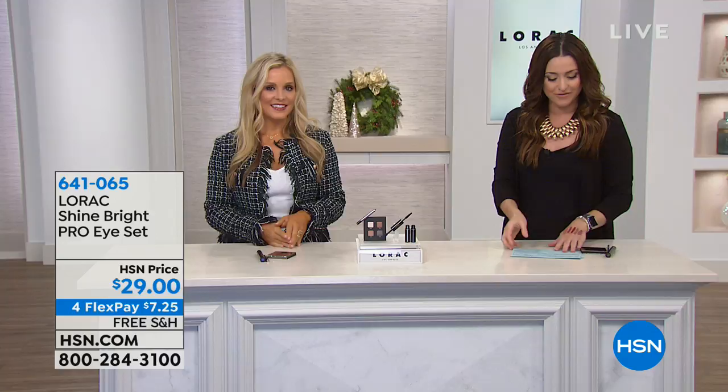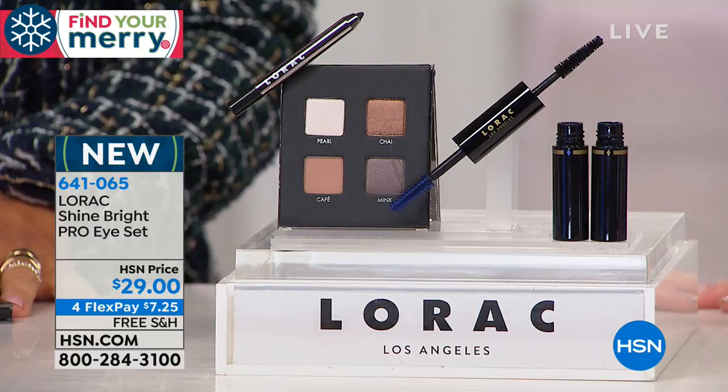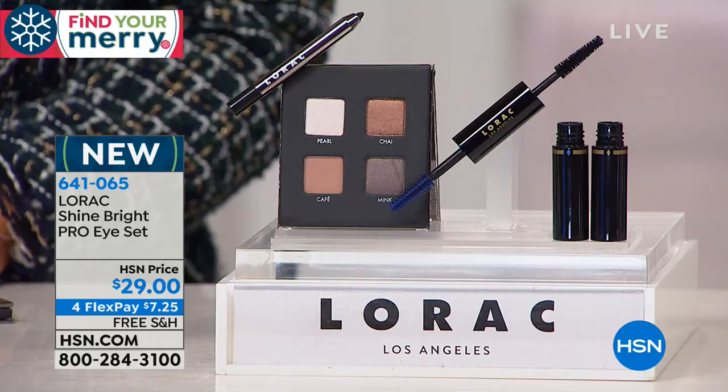All right. We mentioned we're giving you looks that completely pare back, whether you're creating a dramatic eye and you want a lighter lip or vice versa. We have the most perfect eye set for you. This is the Shine Bright Pro Eye Set. What you are getting is four of the most gorgeous eye colors that have this satiny feel to them, an incredible transfer of pigment, and long wear. Love that so much. You get all four of those. And by the way, those colors are exclusive to this set.